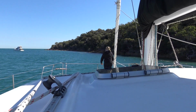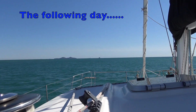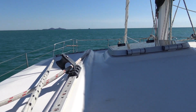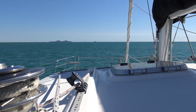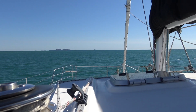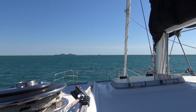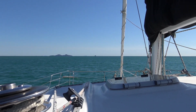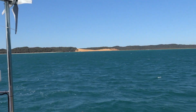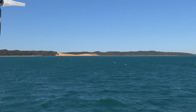Cruise through and see you guys again. Nearly out of these sandbanks now, very shallow around here. 3 metres we've got, and this is coming up to the high tide. Big tides as well here. And there's Yellow Patch astern. It should be called Orange Patch, it's so orange.